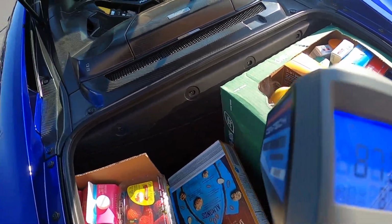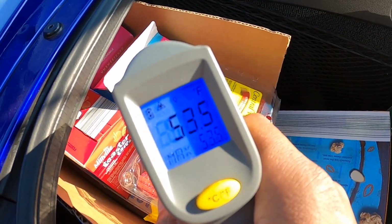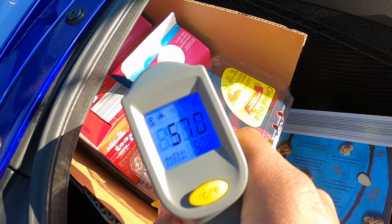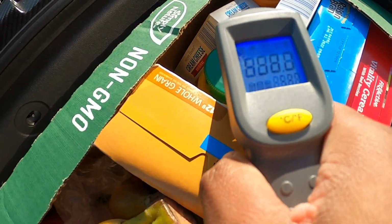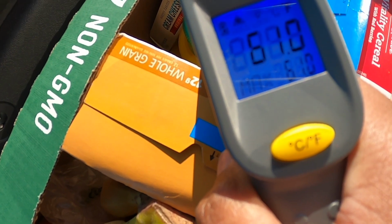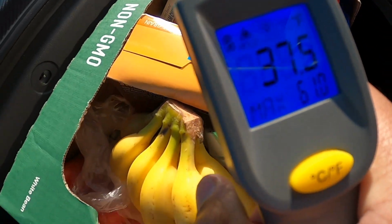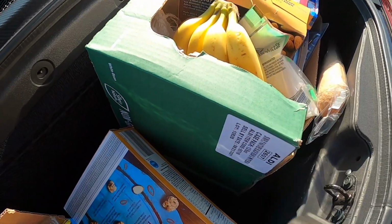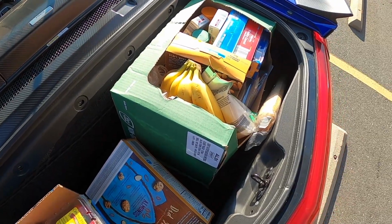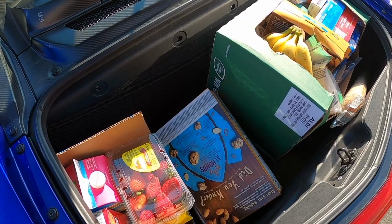All right, so what we're gonna do, we're gonna take a temp, kind of see how the food is doing temp-wise. So you can see here, 58 degrees on the milk. About 38 degrees on the box of food here. So let's see what the temperature looks like once we get home.